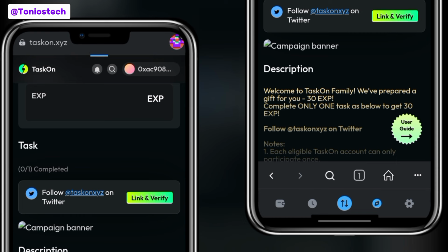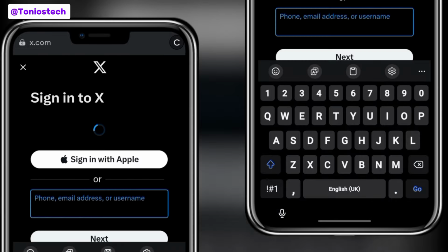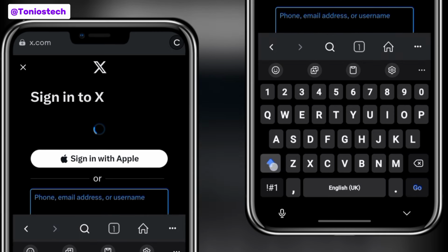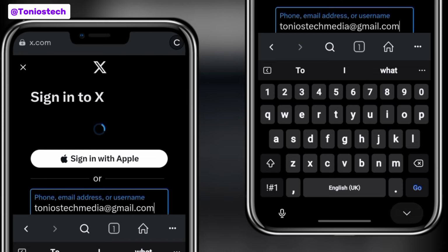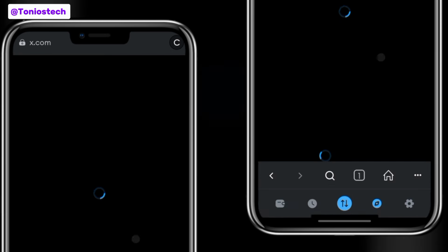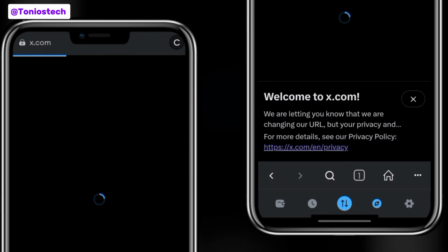So all I do now is click on that link or verify. It's going to take me to my Twitter, and note, all this is happening inside of my MetaMask. So I'm going to need to log in to my Twitter account on this MetaMask browser to be able to complete this task. So I'll go ahead and provide my Twitter email account, and I'm going to put in my password to log in. Basically, you should know how to go about this.